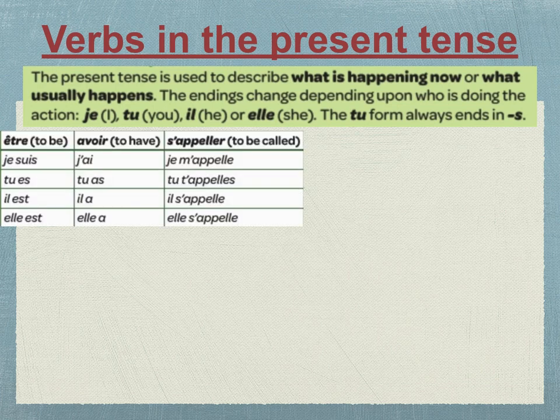So these are the most common verbs that you'll come across. So the verb être, which means to be, that's where we get I am, you are, he is, she is. So je suis is I am, tu es, you are, il est, he is, and elle est is she is. Then we have the verb avoir, which means to have. So j'ai means I have, tu as means you have, il a means he has, and elle a means she has. Then we have the verb s'appeler, which means to be called. So je m'appelle comes from s'appeler. Je m'appelle means I'm called. Tu t'appelles means you're called. Il s'appelle means he is called. And elle s'appelle means she is called.